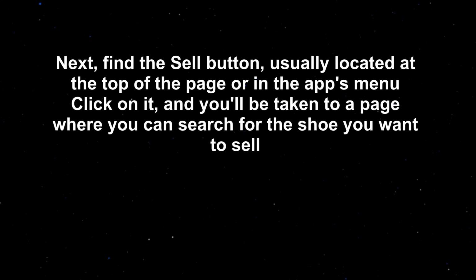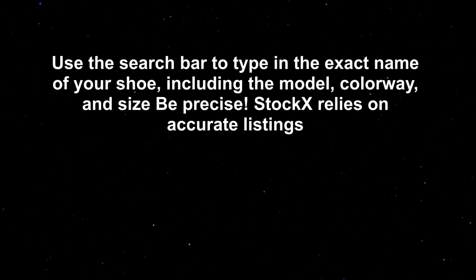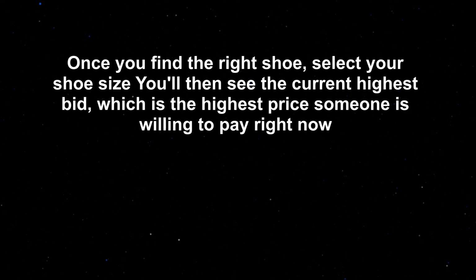Next, find the Sell button, usually located at the top of the page or in the Ads menu. Click on it, and you'll be taken to a page where you can search for the shoe you want to sell. Use the search bar to type in the exact name of your shoe, including the model, colorway, and size. Be precise. StockX relies on accurate listings. Once you find the right shoe, select your shoe size.